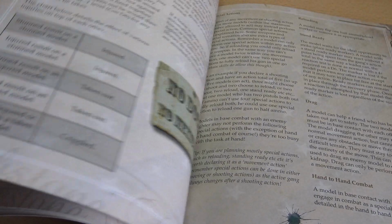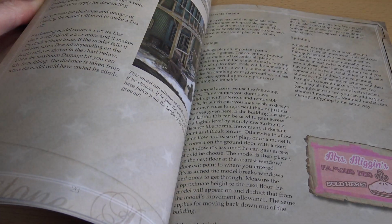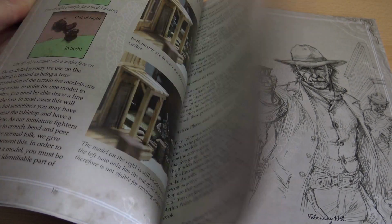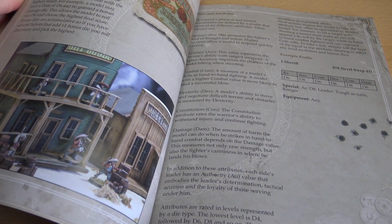But yeah, I'll certainly give these rules a try. I'm at the point now where I've nearly got enough figures to satisfy me that I can play a game of Dead Man's Hand, so I'll probably be able to do that fairly soon. But then I've also got these rules now in the background, and I'll give these a try as well and let you know how they play out.